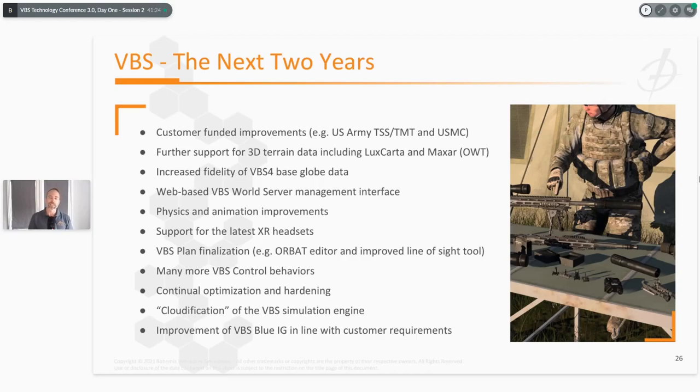Cloudification of the VBS simulation engine. Now, this one is an interesting one. I can't go into a lot of detail, unfortunately, but what it will mean in the near future is larger scale in terms of entity count. We currently support about 2,000 entities. That's going to be increasing by an order of magnitude through this work, as well as more flexibility, so more ways to deploy headless VBS simulation servers. You're going to hear more about this in the coming months. We are working on this, and it's really very exciting.